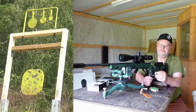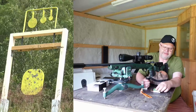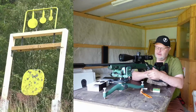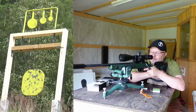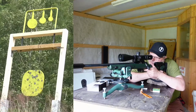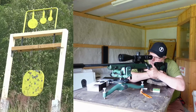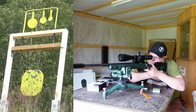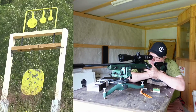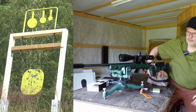Let's try a few more. This is an open box from last time, so I think that this might be another lot. The velocity sounded really uneven on the last box. That was low velocity. Let's try a few without the suppressor.